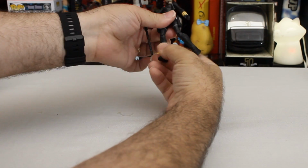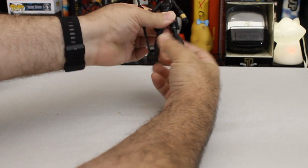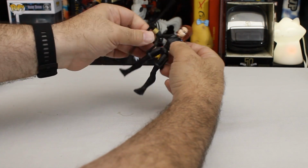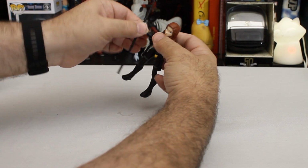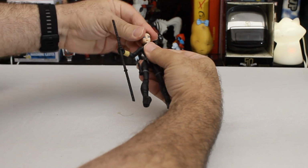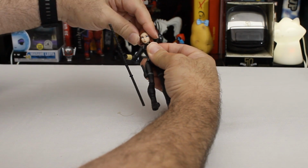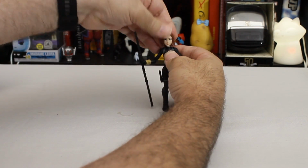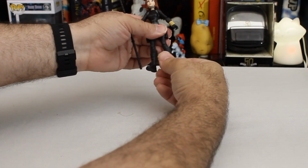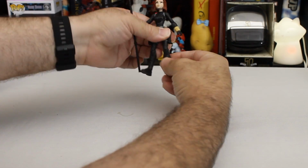Her joints are... This knee is very, very weak. This has got some stick to it, but this is very loose. Elbows are loose. Wrists pivot. Oh, the elbow pivots a little bit too. But yeah, wrists turn. I do like that a lot of figures have the ability to nod their heads a little bit. But can she stand? Do we have some pivot here? Yeah, we have some pivot here. So I guess these are... No, they don't look like ball joints though.